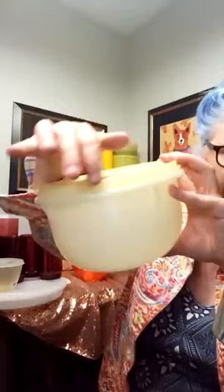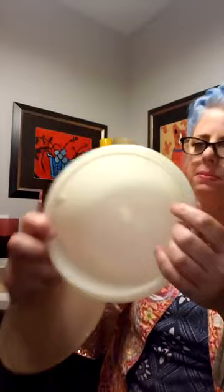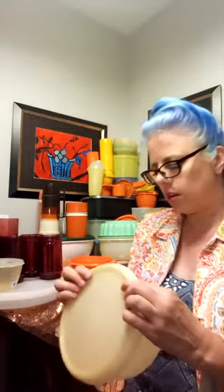Now this one, again, I can't tell if this is just an aged lid that has this sort of yellowish look to it, or if it's intentionally a very pale yellow. Inside of the bowl, let's see, it looks fairly clean. It's not clean. They need cleaned, obviously. But it's been used, it has some scratching on the bottom, but it doesn't seem to be anything too drastic here. This bowl here is going to be $8 with this lid. I'll hold that up for you.